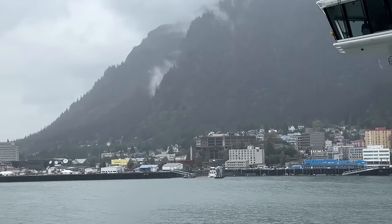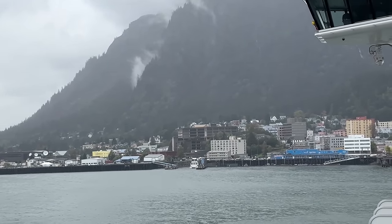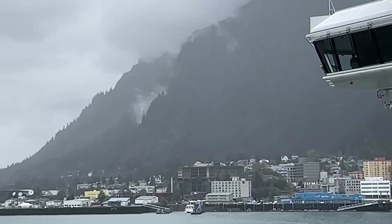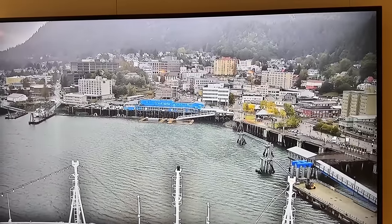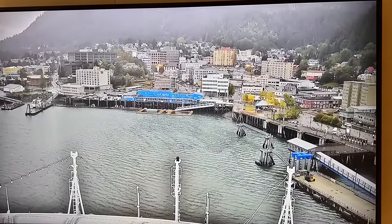As the ship turned in toward the dock, we began to get a better view of downtown Juneau where our ship would dock. This view from the bridge cam shows our ship docking right in the heart of downtown Juneau.